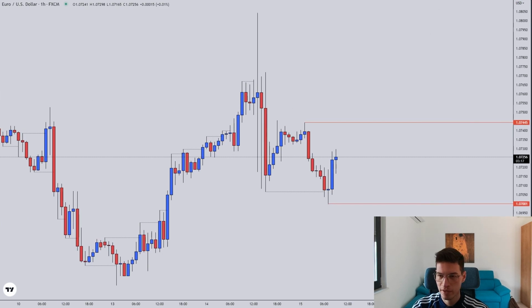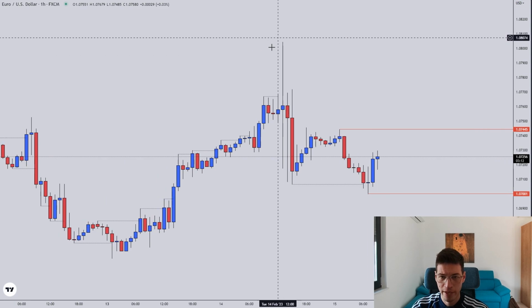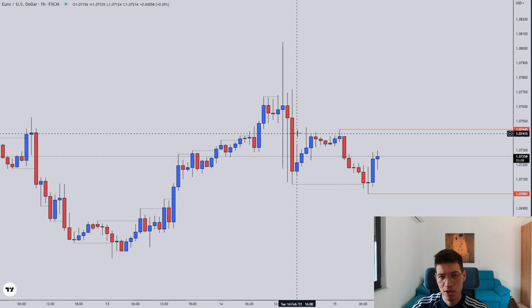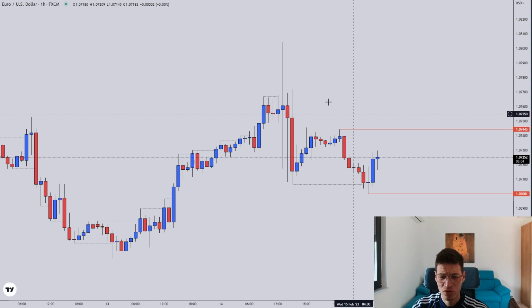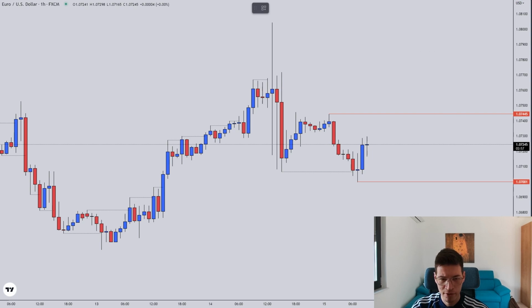So, starting with EU. EU is looking range bound. We have this huge indecision candle, huge wick up, huge wick down. Possibly a stop hunt, probably a news candle. For us trend traders, when we see this sort of a candle, it's a very bad warning sign. We don't really care what happened in the background.